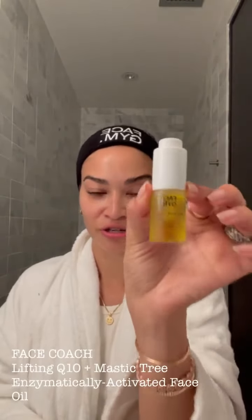So next we have the serum, Face Gym serum. This is gonna be your best friend, training your skin to lift and tone. Probably one of my favorite products in the kit and favorite product to use because it does a lot of work. I'm gonna use a good amount, lather that on.